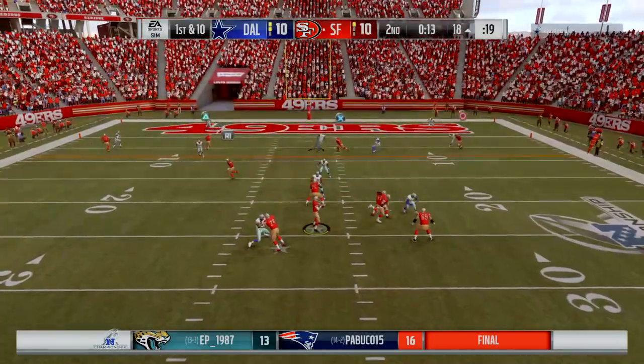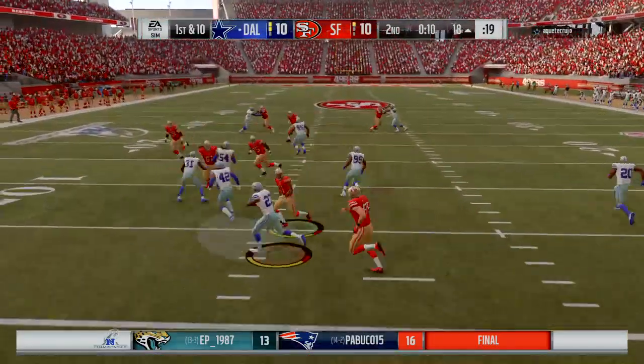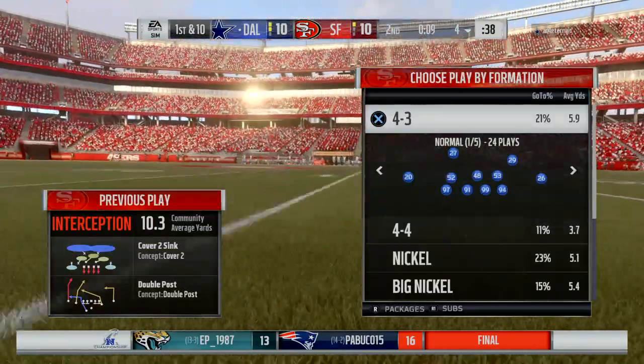Inside the red zone, it's Garoppolo. And he fires one that's intercepted. Picked off by Jordan Lewis. And his guys have got it back at the closing stages of the first half.